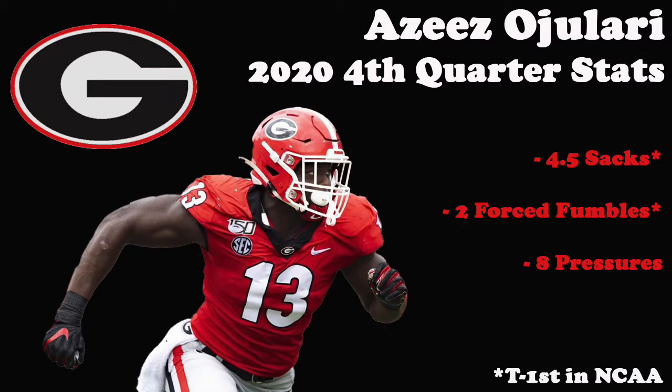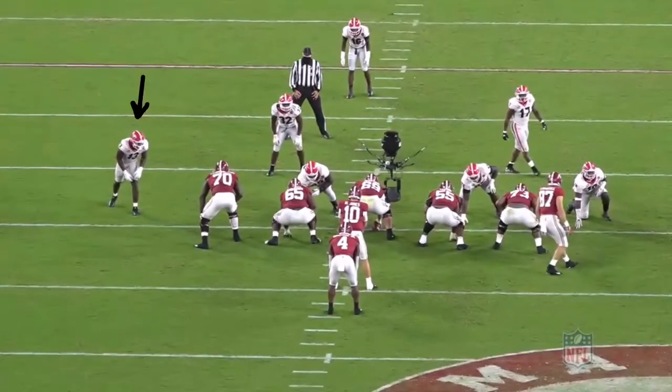Now let's look at Ojulari's fourth quarter numbers. Obviously, we just watched 2 plays in the fourth quarter versus Cincinnati after James Hudson left the game, but that's not the only game he put up good numbers in the final frame. His 4.5 sacks and 2 forced fumbles in the fourth quarter each tied for the most in all of college football.